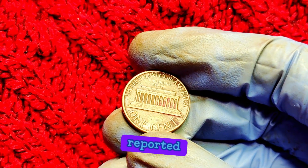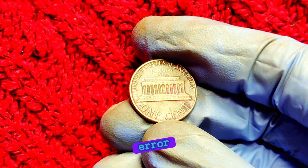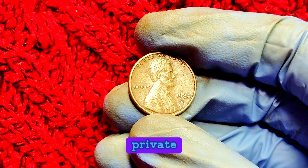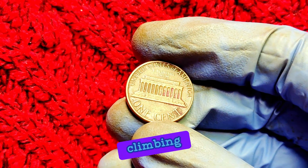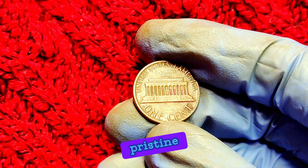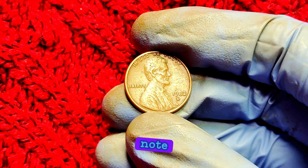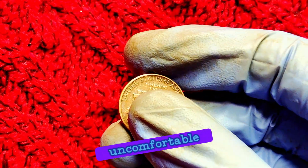And yes, reported sales have sent shockwaves through the hobby. High-grade 1982 D-error cents, especially those with dramatic mint mistakes, off-metal strikes, or extreme rarity, have been linked to private sales and auction results reaching astonishing levels. Some reports cite prices climbing into the hundreds of thousands. One headline that refuses to die claims a pristine, top-condition example changed hands for as much as $844,000. Is every claim verified? No. Is every story accepted by the mainstream? Absolutely not. But here's the uncomfortable truth.